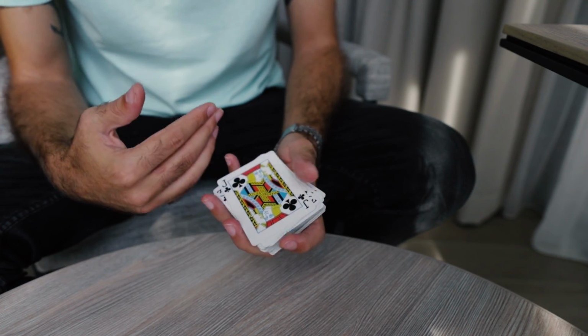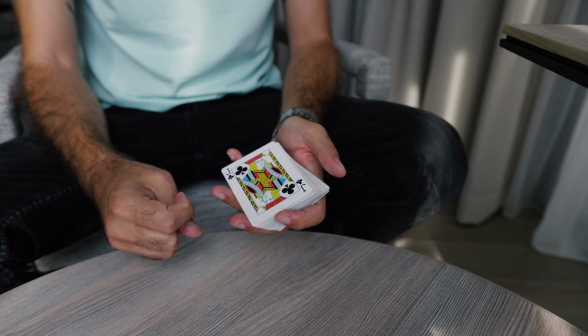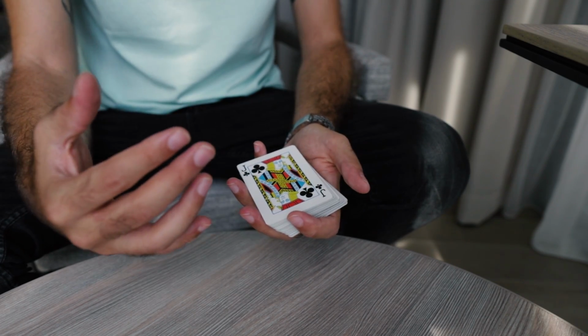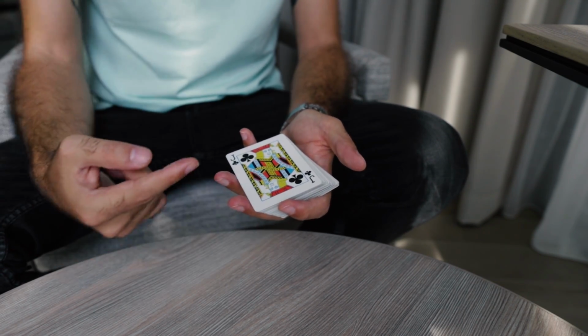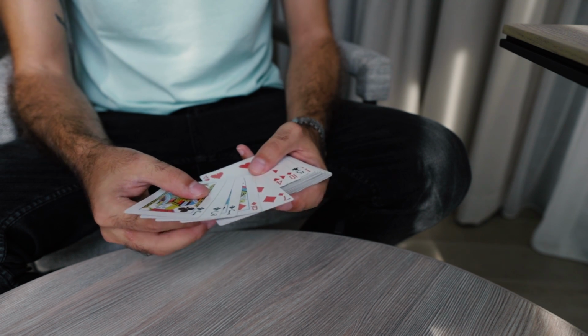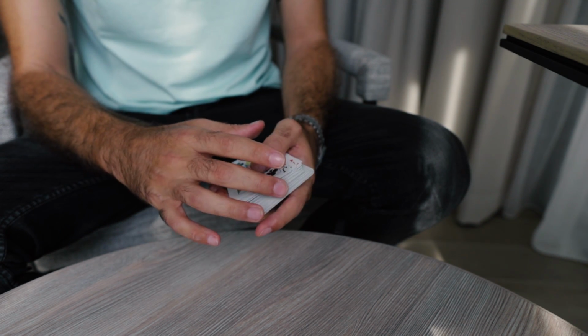Now, this is important, at least to me, because I like effects where the spectator does their part to help you out, and it's not just about you doing something and the spectator just watches you. So the spectator does their part, they repeat the card over and over in their mind, and this helps you to narrow down the card, you say. So you always take out 5 cards, and all the time the second card is going to be their card.